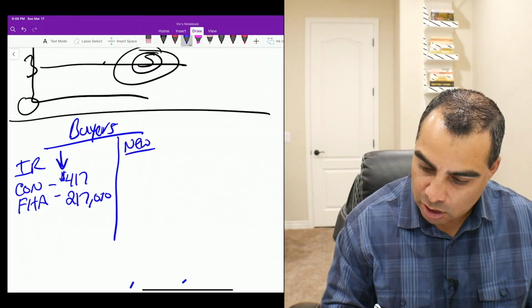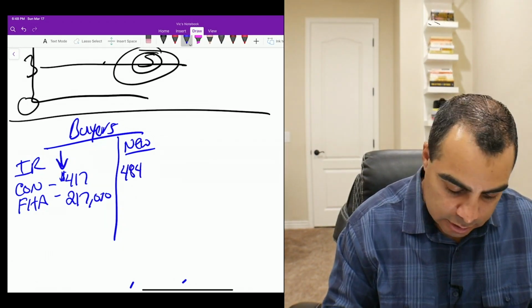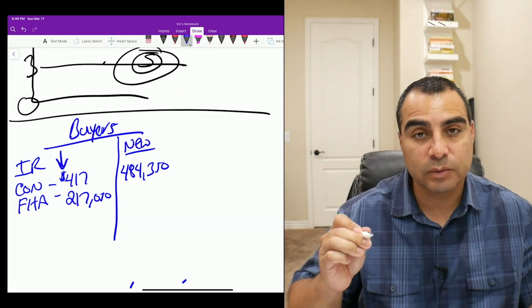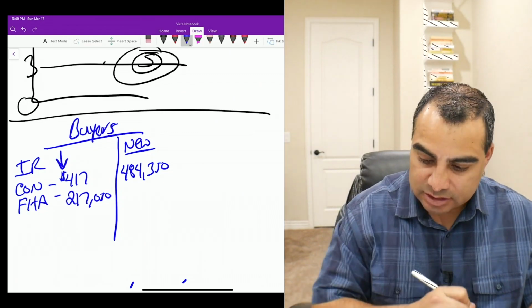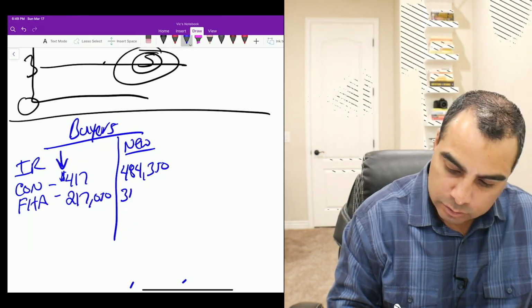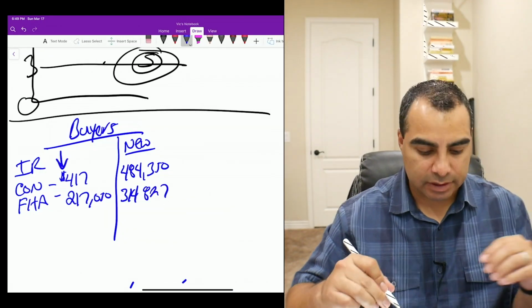Now, the new financing numbers are 484,350, meaning that you could buy a house using conventional financing all the way up to $484,350. The same thing with FHA. FHA has gone up to 314,827. So look at the math there, guys.